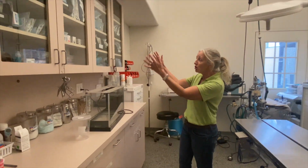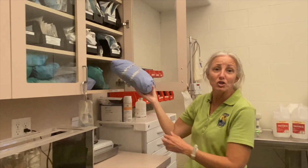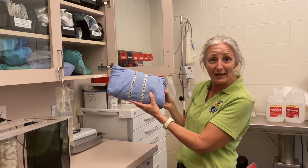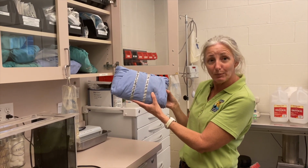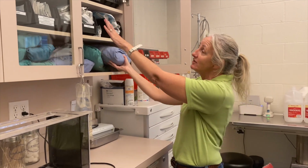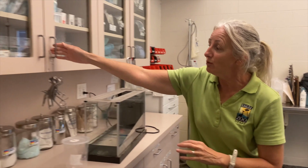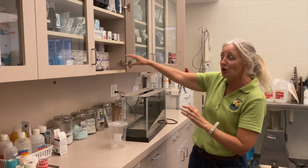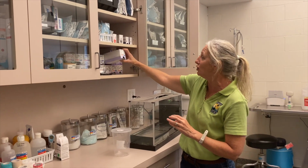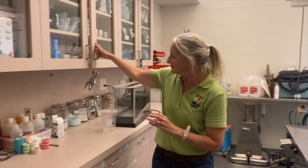We have lots of surgery equipment. So we have all our surgery packs. Again, when you watch TV shows about human hospitals, if they're doing any surgery, they'll pull out packs like these. These are sterilized packs that we use for sterile surgeries, and lots of sterile equipment in here as well. All our suture material, you know, when we do surgeries and we have to sew the animals up, we have suture material just like what they use in human medicine, and lots of extra equipment in there as well.